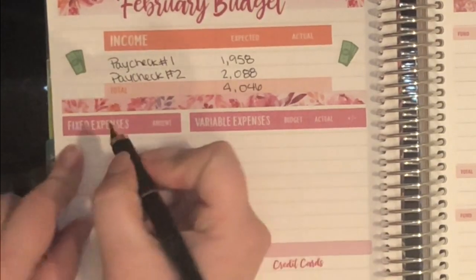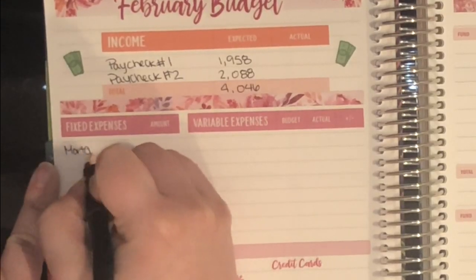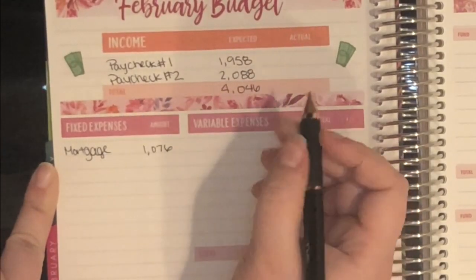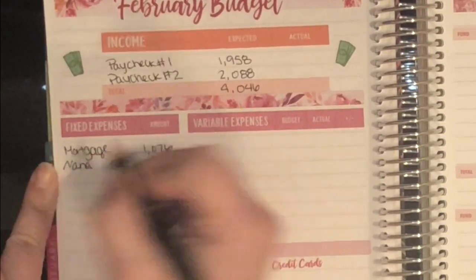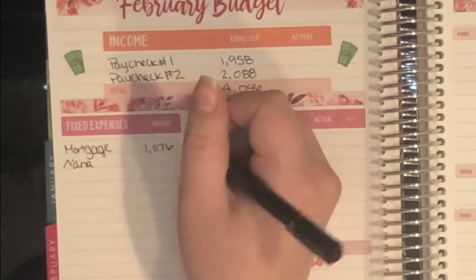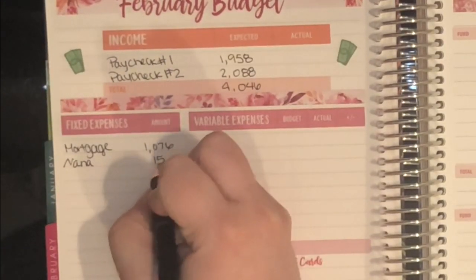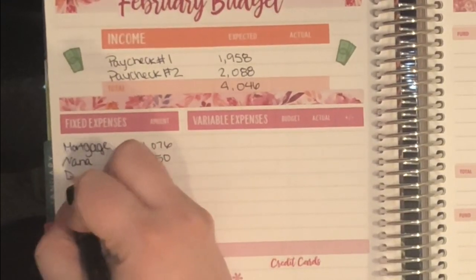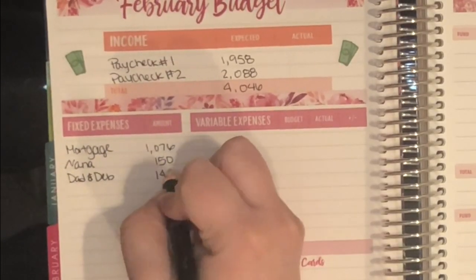We're going to go ahead and get into our fixed expenses. So we have our mortgage, which is $1,076. My Nana, typically I pay her $50 a paycheck, but in January I wasn't able to pay her one paycheck, so I'm going to go ahead and pay that back this time, so $150. And then my dad and Deb is $145.